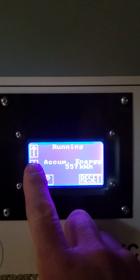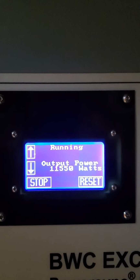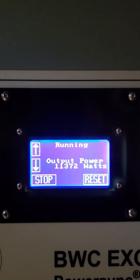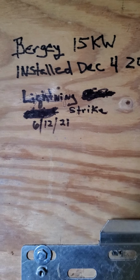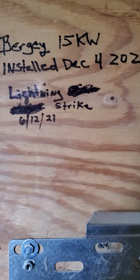Today is Tuesday. Oh, there's 13 kilowatts. 14. The fans are running on the dump load. I guess the lightning strike was 6/12 of 21, but it was just repaired like, what, last week?